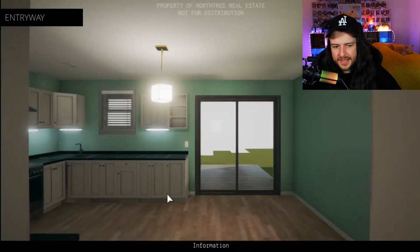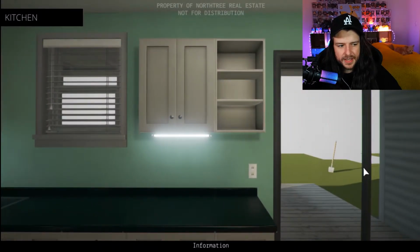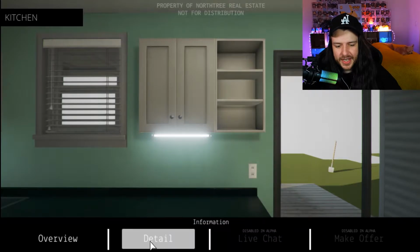Let's go check out the rest of this bottom floor before we go look at the entrance that we came through, I think. It's a shovel outside. That's kind of ominous. All right, let's check out the detail here.